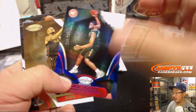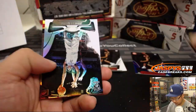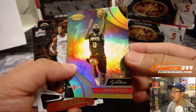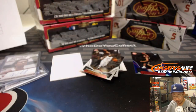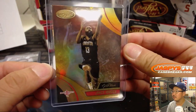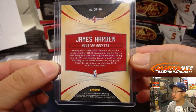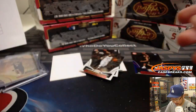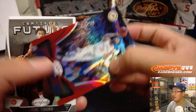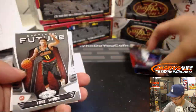We got out of $1.99, Omari Spellman. And we have an out of 10, James Harden. 6 out of 10, James Harden. For the Rockets, Ed Ram. James Harden leading the way and blowing out the Warriors tonight. Nice gold team out of 10. Out of $2.99, there's Thaddeus Young for the Pacers.